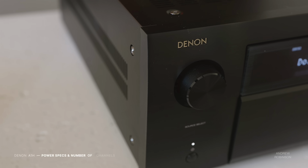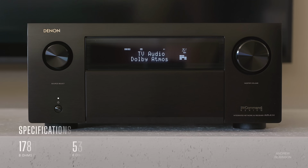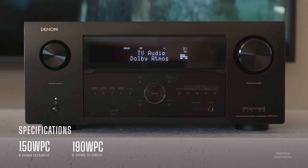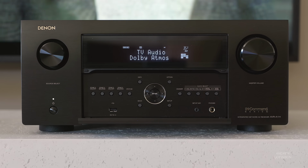When an important product like the Denon A1H hits the channel, you don't waste time, you just jump right in. And this 15.4 channel Dolby Atmos surround sound receiver, which is made in Japan, produces 150 watts per channel into 8 ohms, but note that that is with 2 channels driven. Now power increases to a reported 190 watts into 6, again, in stereo.